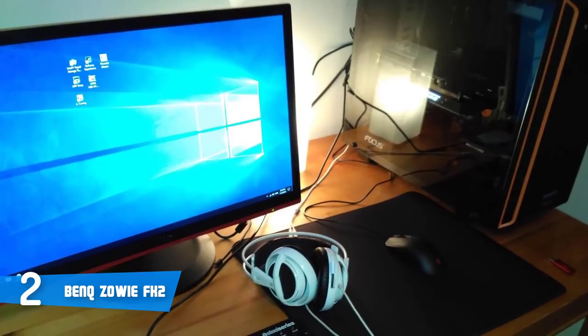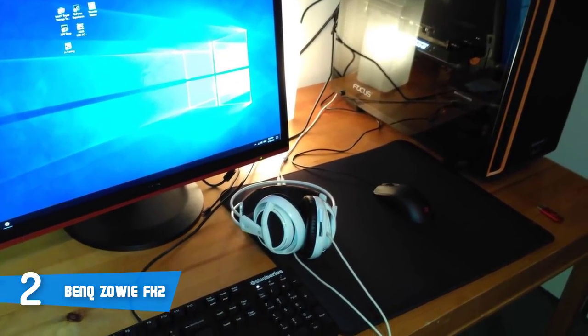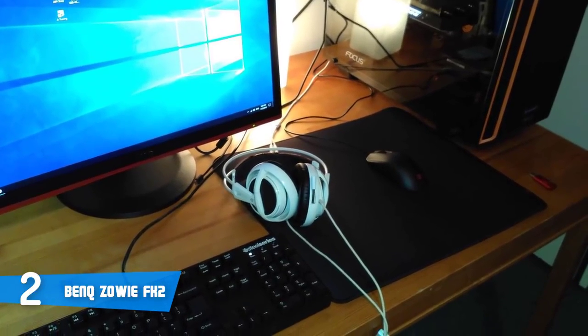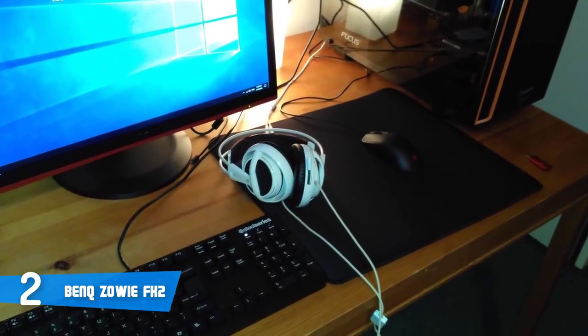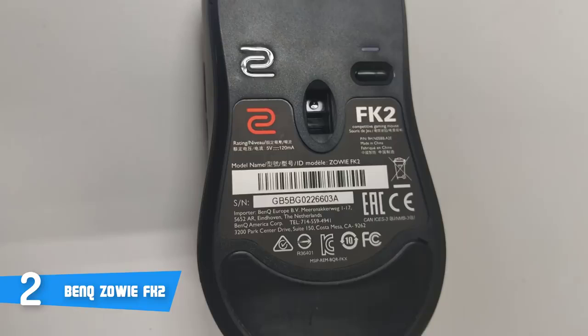Moving on, this mouse is a plug-and-play affair, so there's no need to install any software or fiddle with settings. Unfortunately, the FK2 does not offer an on-the-fly sensitivity adjustment feature. To change your current DPI settings, you have to turn the mouse over and flick the dedicated button.